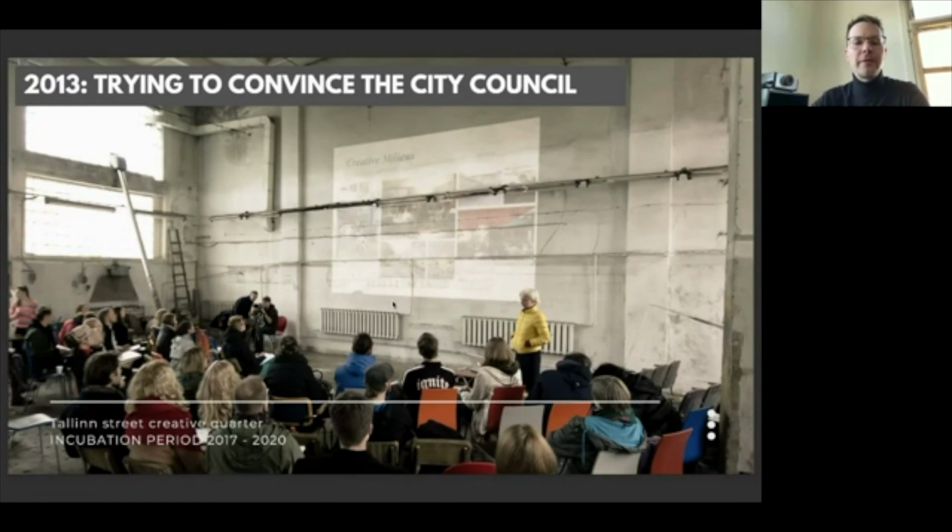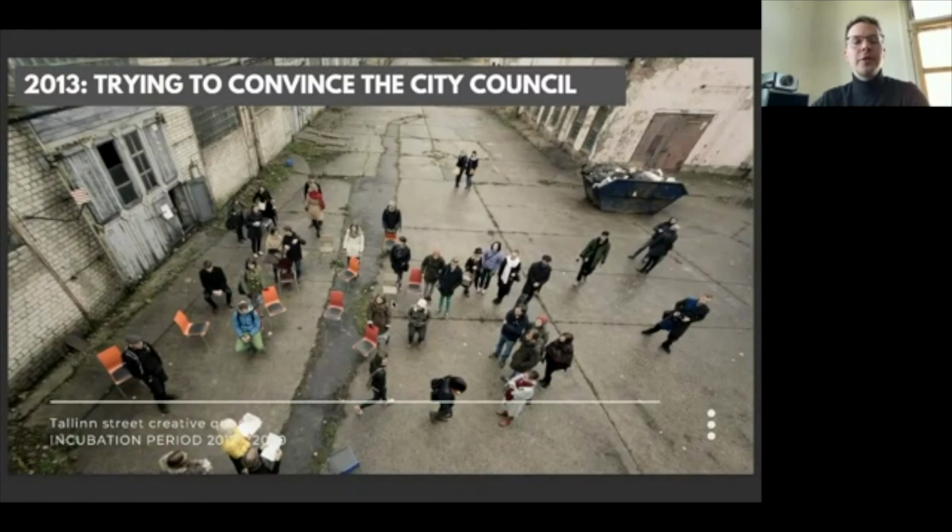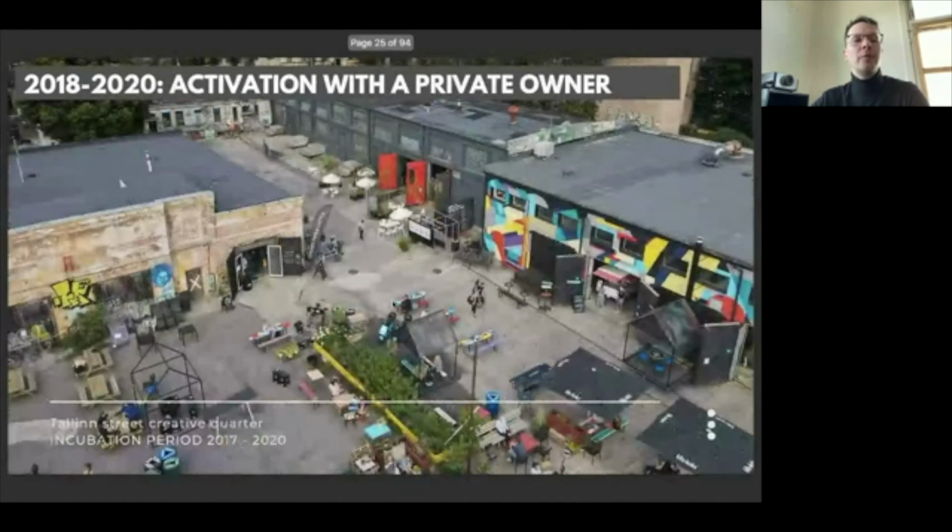It's one of the reference, let's say, stakeholders in temporary use as an activation tool, Urban Catalyst from Berlin. And it resulted in nothing in 2013. However, after this territory had been sold to a private owner, we agreed with the private owner to reactivate it. So it was a story in between with a good end, at least in between.